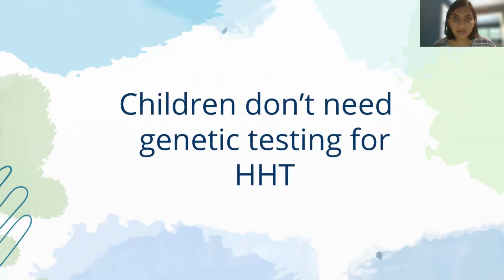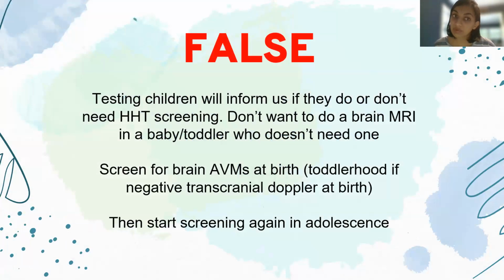Another myth: children don't need genetic testing for HHT. My baby doesn't have to be tested. They're not ever going to bleed. Yes, they're not going to have nosebleeds, but we do want to do testing on children. So that is false. Children do need genetic testing for HHT.